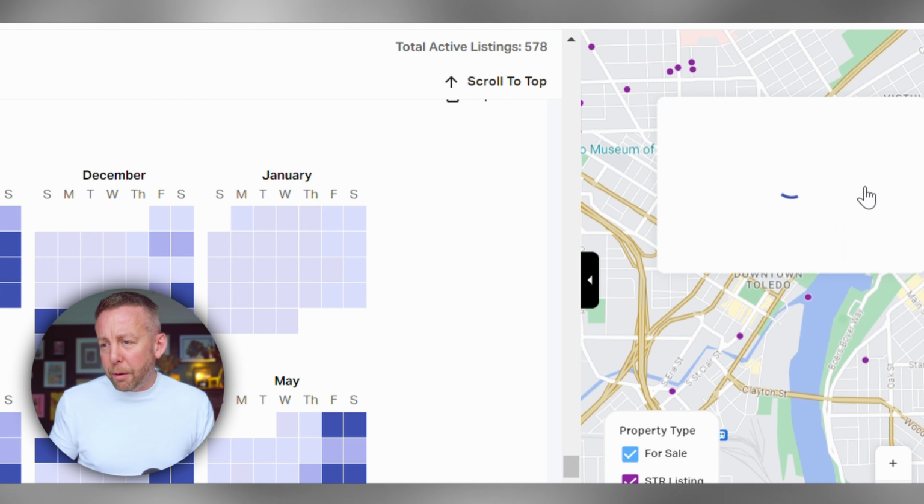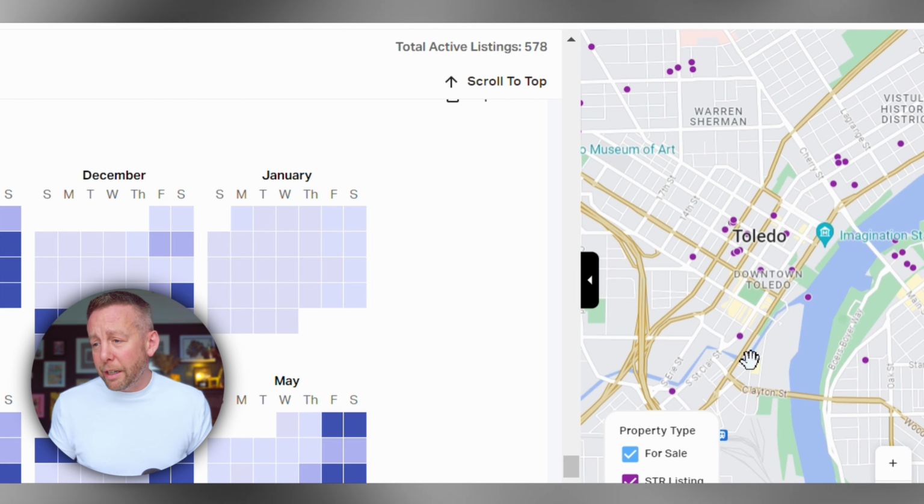Yeah, I'm struggling to find anywhere that's surprising me in downtown Toledo. I'm disappointed with that, but there we go. It is what it is.